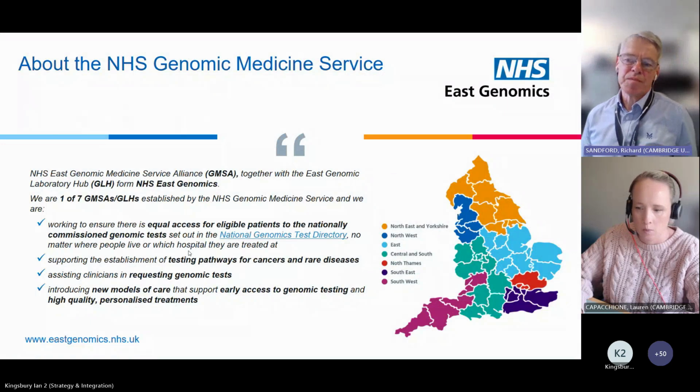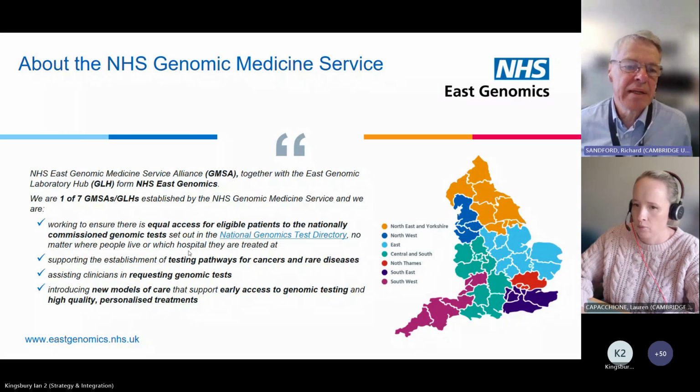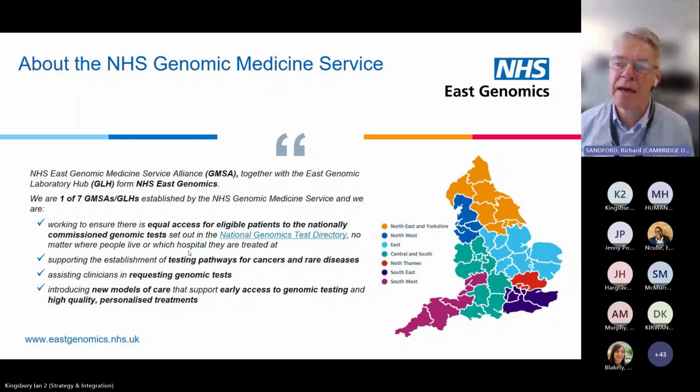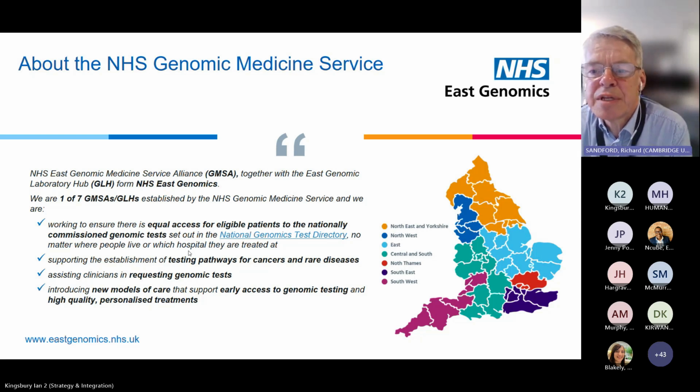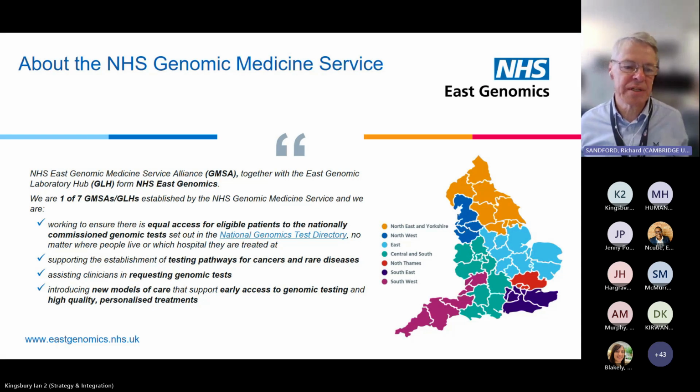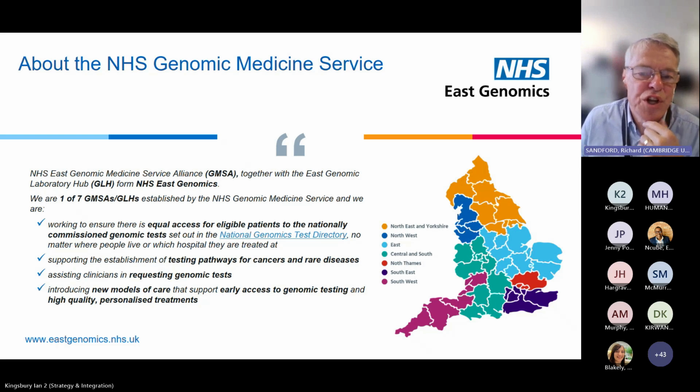So I'm sure some or many of you will be very familiar with the NHS Genomic Medicine Service, certainly by name. Some of you may have already used the GMS to order genomic tests, but as I said from our previous surveys, I think there are still gaps in knowledge and experience within the NHS workforce in terms of using genomic testing. The East Genomic Medicine Service is comprised of two main elements.